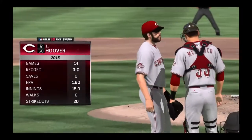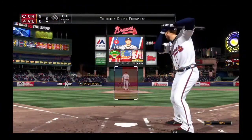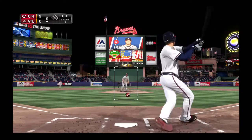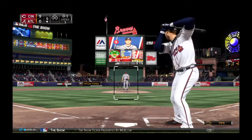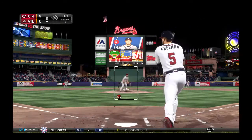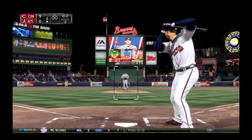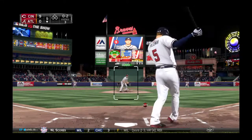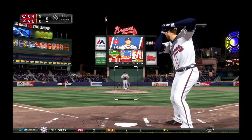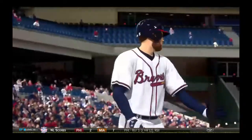J.J. Hoover will come in now working with a huge lead, so he'll just look to get some work in here. Freddie Freeman will be tasked now with leading things off in their half of the ninth, as they'll try to do something to prevent being shut out. And whatever they've done for the first 8 innings hasn't yielded a whole lot so far, so quite frankly, I'm not expecting too much. The pitch. Chopper foul. Now the pitch. Fought off at the plate as it's chopped foul. Ready with another 0-2. Swing and a miss, and that'll get a groan from the home supporters here. 1 away.